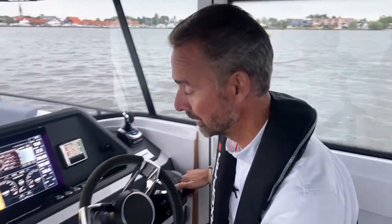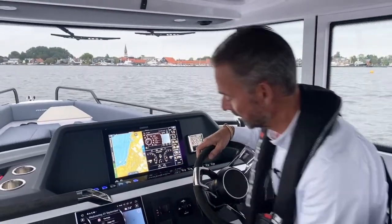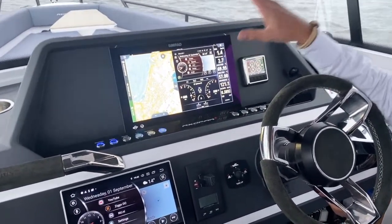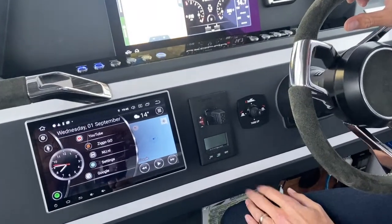We do that. I know that there are some dealers in Europe who also do that, but not all of them. And what I also did, and what I'm extremely happy with, is this setup. I have the bow thruster installed, and we sell all Axopars with the bow thruster. I would recommend anyone doing that.